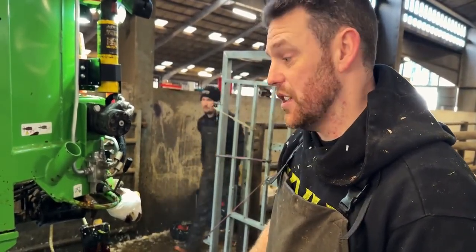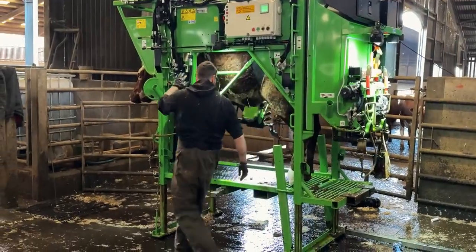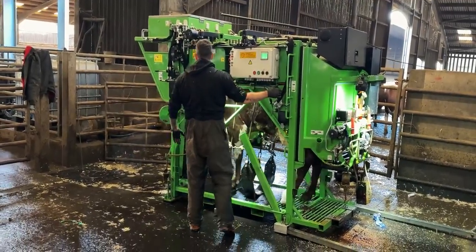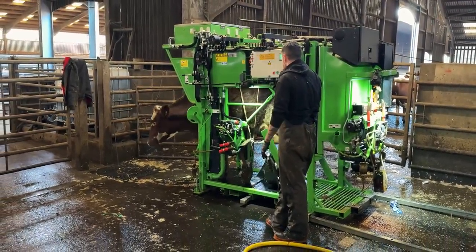Right, that block's nearly dry, so let's see how she's walking now, although this is not preempting her walking well. I do not think she's going to walk very well at all.